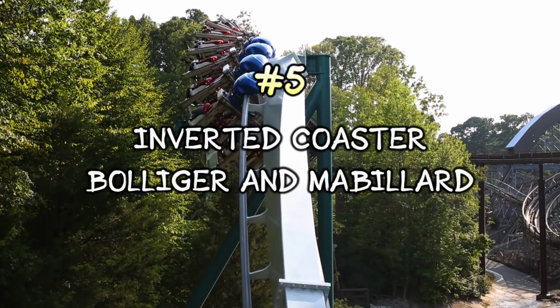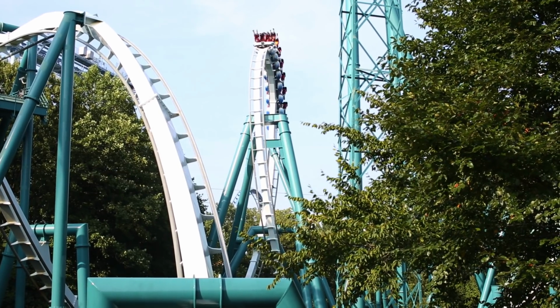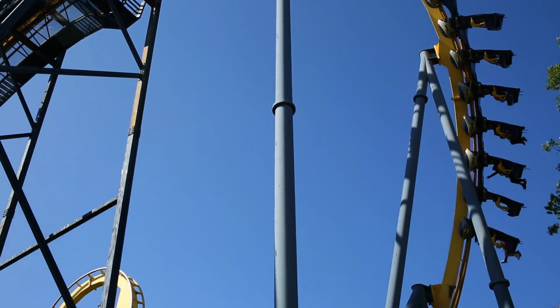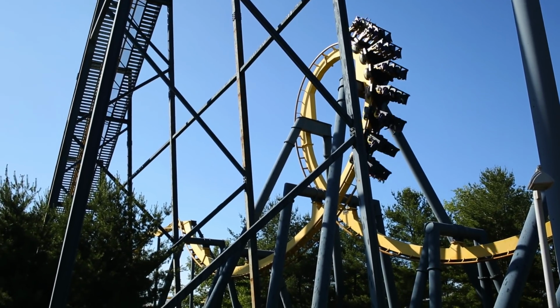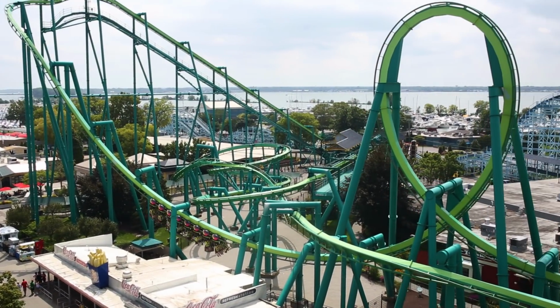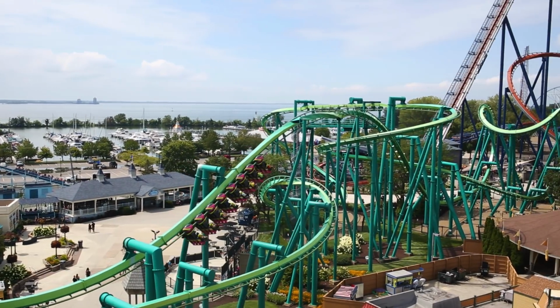Number 5. Inverted Roller Coasters, designed by B&M. Another great concept by the legendary B&M. The first ever inverted coaster, Batman the Ride, is an intense, compact, well-paced attraction that has been cloned 12 times, obviously a testament to how great this roller coaster is. This concept has been kicking it since 1992, and B&M is still pushing out new versions of this design, with the latest expected to open in 2021.